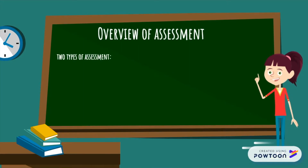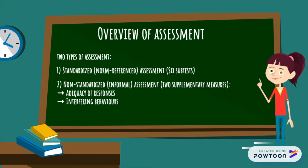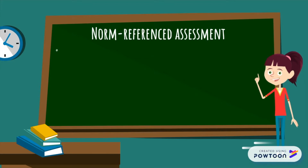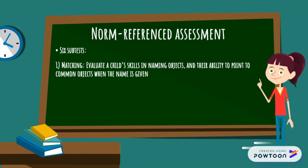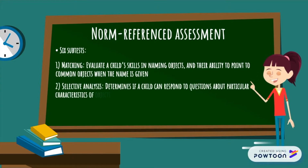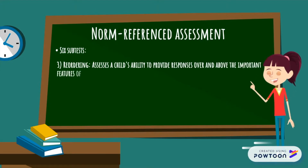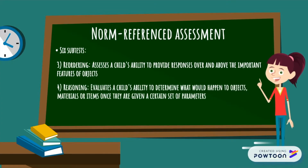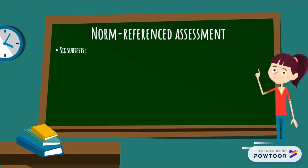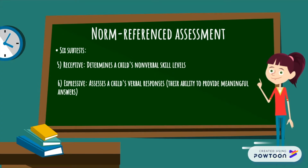The PLAI-2 consists of 2 types of assessments: a norm-referenced formal assessment and a non-standardized informal assessment. The norm-referenced assessment is comprised of 6 subtests. The first 4 subtests assess different concepts of language. These are matching, which evaluates a child's skills in naming objects and identifying common objects. Selective analysis, which assesses the child's responses to questions about characteristics of objects. Reordering, which assesses the child's responses to questions that require information over and above important features of objects. And reasoning, which evaluates the child's ability to predict and reason what could or would happen to an object under certain conditions. The remaining 2 subtests, receptive mode and expressive mode, assess modes of response, being nonverbal and verbal responses.